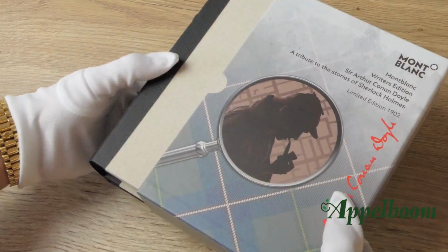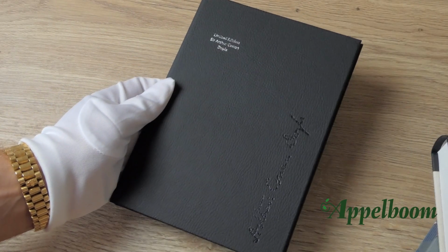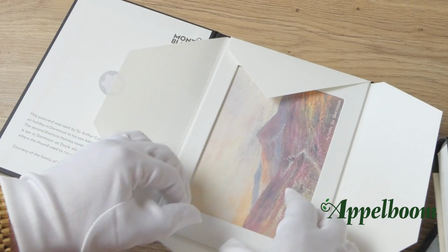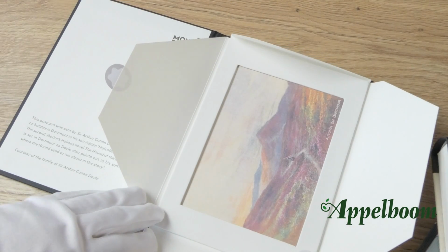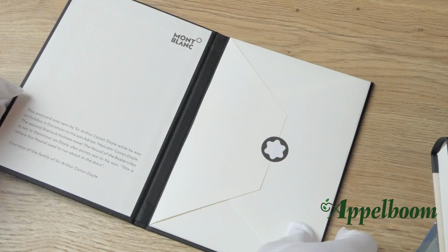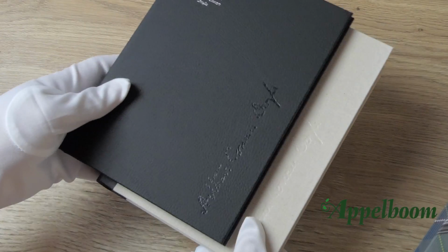The 1902 limited edition comes with a special postcard that was sent by Sir Arthur Conan Doyle while he was on holiday in Dartmoor to his son Adrian Malcolm Conan Doyle. The second Sherlock Holmes novel, The Hound of the Baskervilles, is set in Dartmoor, as Doyle also pointed out to his son. This is where the Hound used to run about in the story.